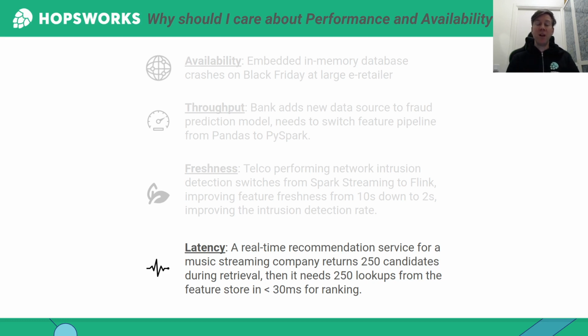So in the recent area of real-time recommendation services, so retrieval and ranking infrastructures, we worked with Spotify, who were benchmarking our database RonDB, in particular for doing lookups of 250 candidates that were retrieved from an embedding store, and then we had to score those 250 candidates. But in order to score them, we had to retrieve all the features from the feature store. So 250 primary key lookups in the feature store had to be all retrieved with a P99 latency of less than 30 milliseconds. That data is publicly available if you want to read up on it.